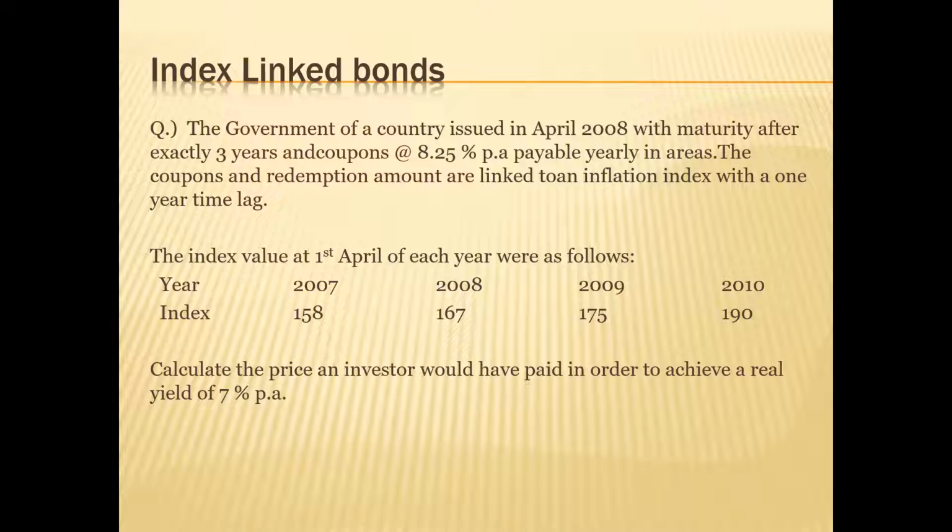Year 2007, the index is 158. Year 2008, the index is 167. Year 2009, the index is 175. Year 2010, the index is 190. Calculate the price an investor would have paid in order to achieve a real yield of 7% payable.